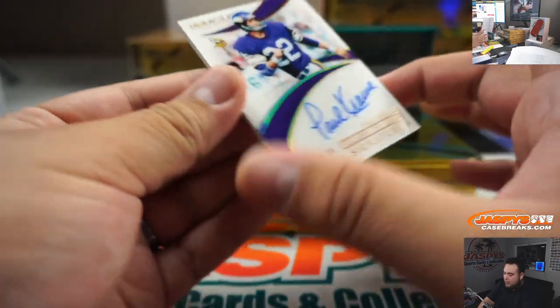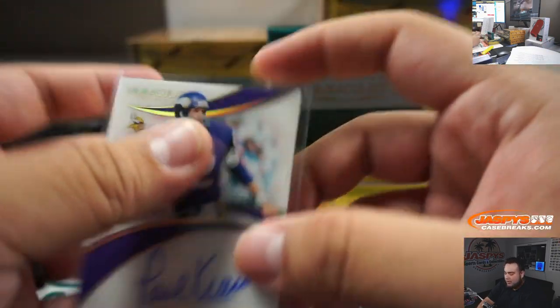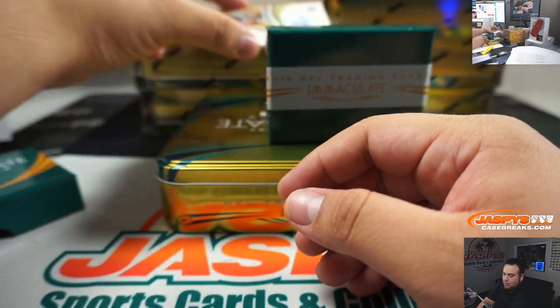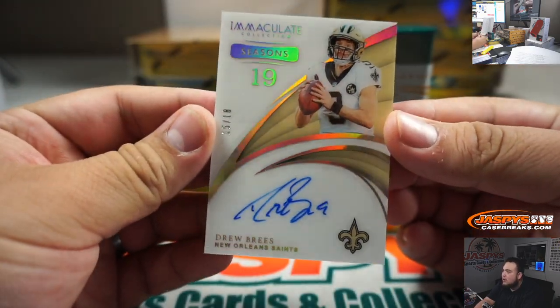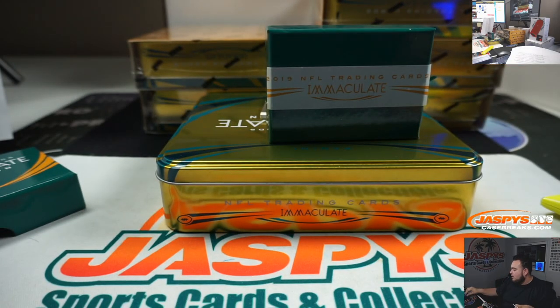Next one we got is an on-card, class of 1998, Paul Krause, Hall of Fame, to 99. Steve Block with the Minnesota Vikings. And we got a Drew Brees on-card autograph, 15 out of 18. Will he be on the New Orleans Saints or in the NFL this upcoming season? We're going to find out in March. Saints going to Brian Peoples.